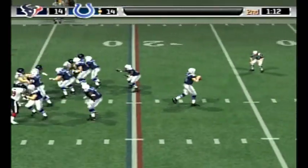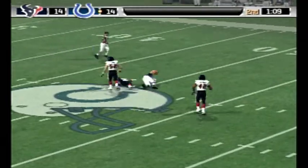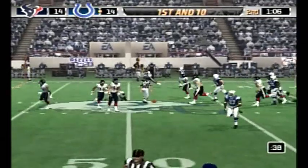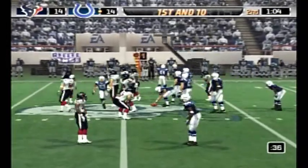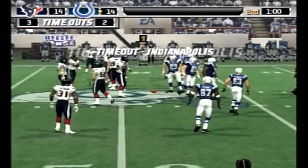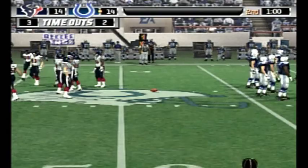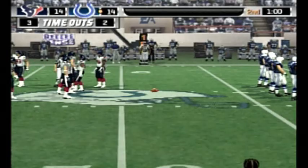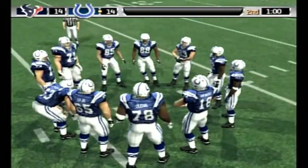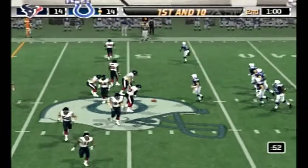From the gun. Pass play here on first down. Gets rid of it. He hits his receiver. Buchanan comes up to make the play. Looks like they'll go with a hurry up here. Indianapolis kills the clock with that timeout. About a minute left. Just about a minute left.